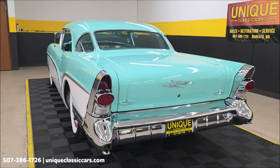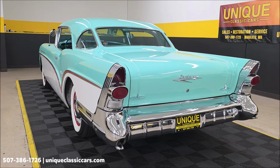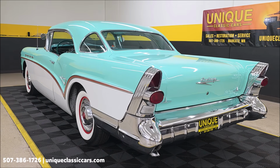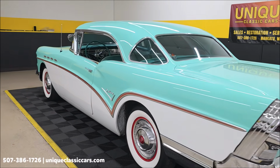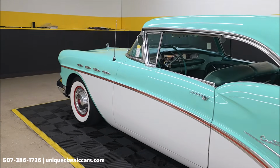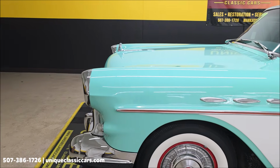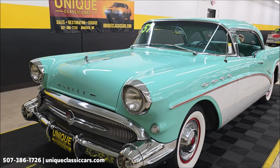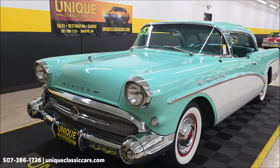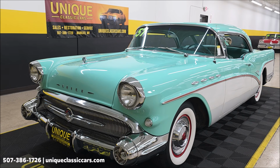Hey, listen to this. That sounds pretty good. And remember, that's the original numbers matching 364 V8. What Nailhead would have been 57, I believe. You'll see that stamped VIN number, or partial VIN number that matches the ending VIN of the car, stamped on that block in the still pictures too.